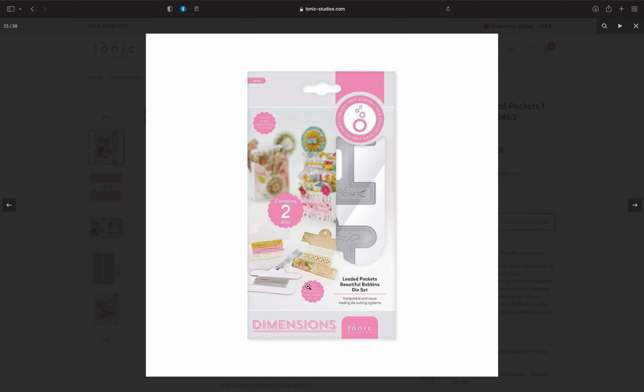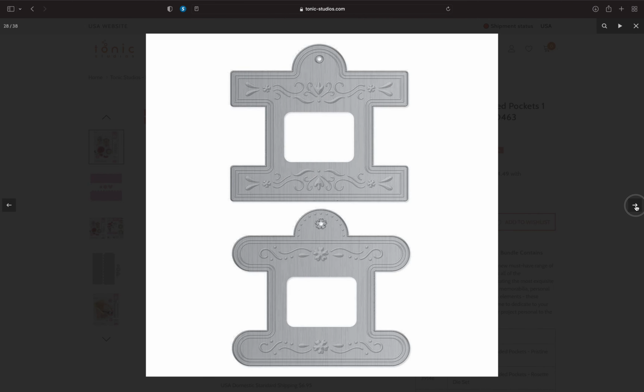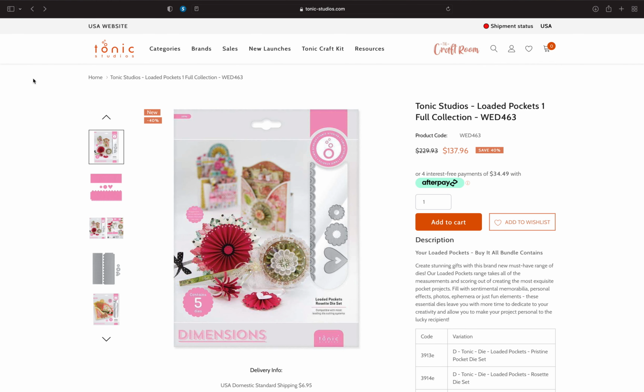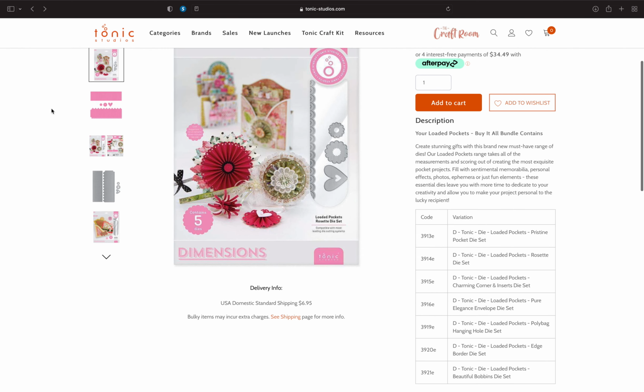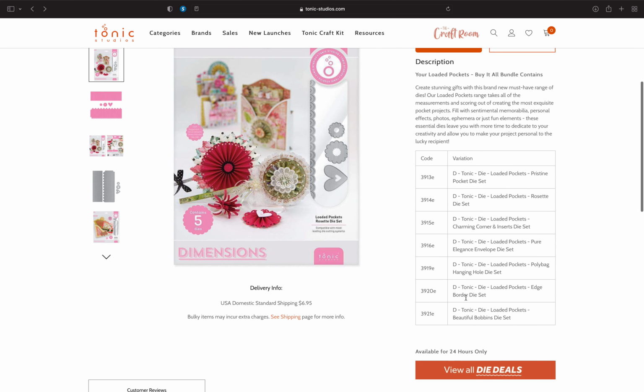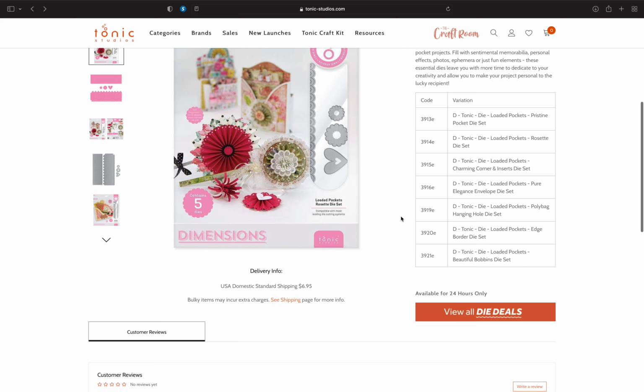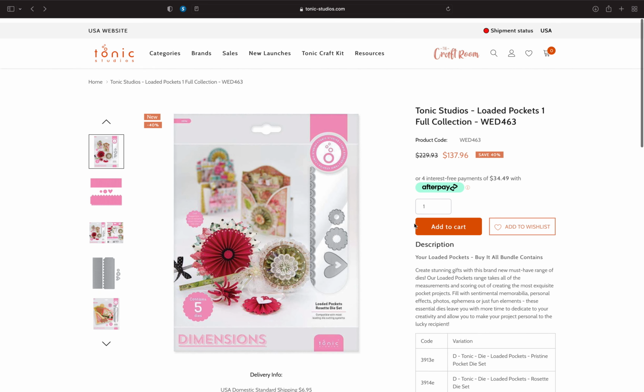Oh, these are cute. These are loaded pocket beautiful bobbins die set. You can gift washi tape, ribbon, twine, included in swaps. That's pretty cool. So that's that one. I was really interested in that one because it's a big bundle. You always save a lot when you're buying big bundles. Oh my gosh. So here are all the dies that it comes with. One, two, three, four, five, six. It looks like 7 sets of dies, and as you can see, these only last for 24 hours, which is 24 hours their time, you guys, because it normally starts on Wednesday, and it is still Tuesday where I'm at. It's Tuesday 9:30.